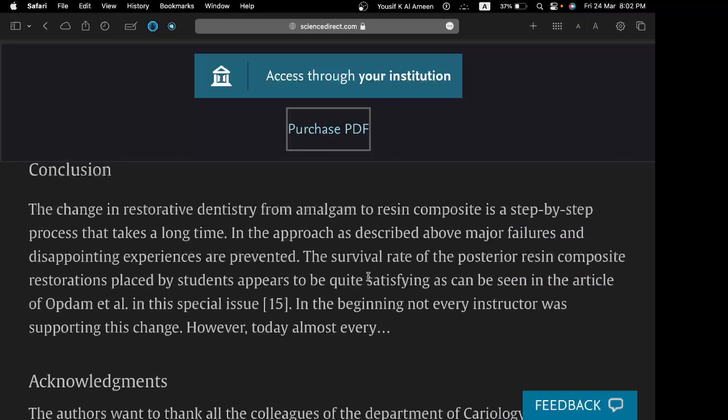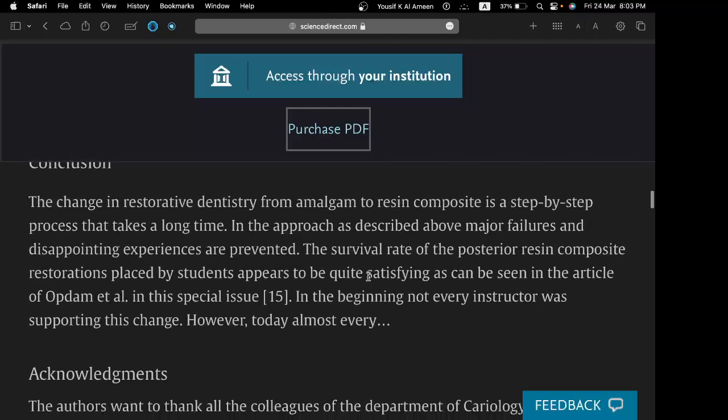In conclusion, the change in restorative dentistry from amalgam to resin composite is a step-by-step process that takes a long time. In the approach described above, major failures and disappointing experiences are prevented. The survival rate of the posterior resin composite restorations placed by students appears to be quite satisfying, as can be seen in the article. In the beginning, not every instructor was supporting this change, however, etc.